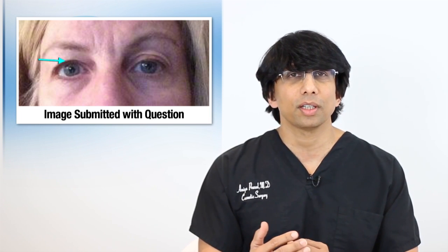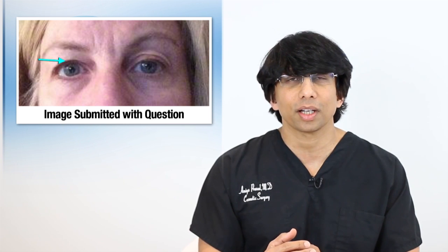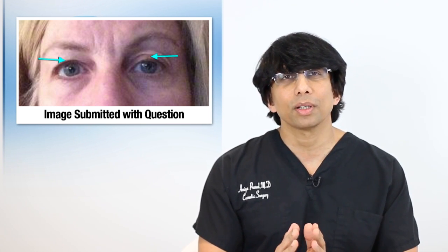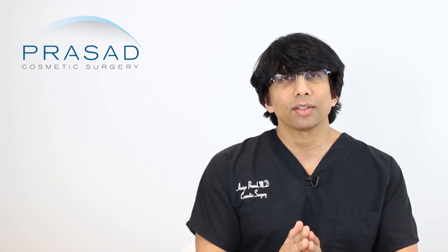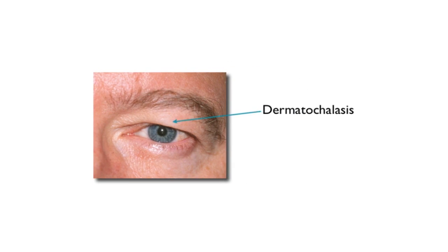First, let's begin with some definitions. You describe the right eye as having ptosis, and I think it's because you feel like you can see less of your eye on the right eye compared to the left. But we have to make a distinction between the term ptosis and another term called dermatochalasis. Basically, in our practice, dermatochalasis we describe to our patients as excess skin. In other words, skin that is stretched and is folded over and is in excess over the eyelid.